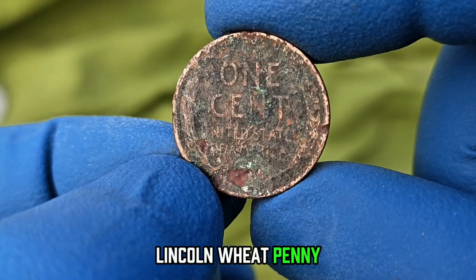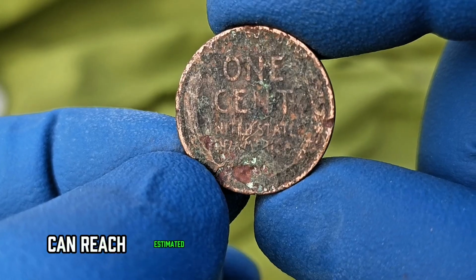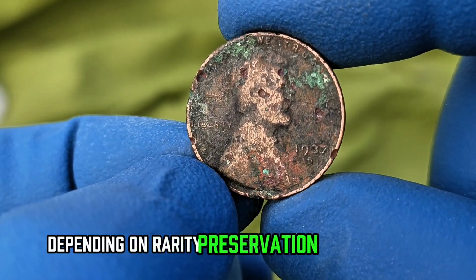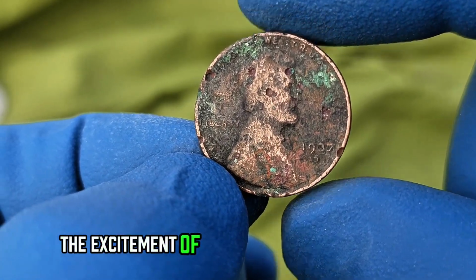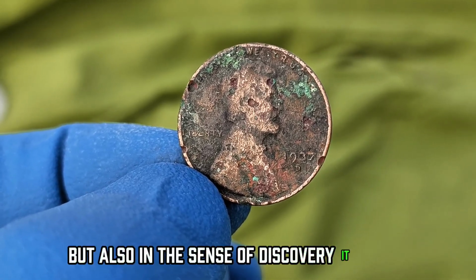The 1937 D Lincoln Wheat Penny has maintained a stable presence in the collector market. Exceptional pieces in outstanding condition can reach estimated values ranging from $1,000 to $8,000, depending on rarity, preservation, and collector demand. For many enthusiasts, the excitement of finding or acquiring one of these coins lies not only in its financial value, but also in the sense of discovery it offers.